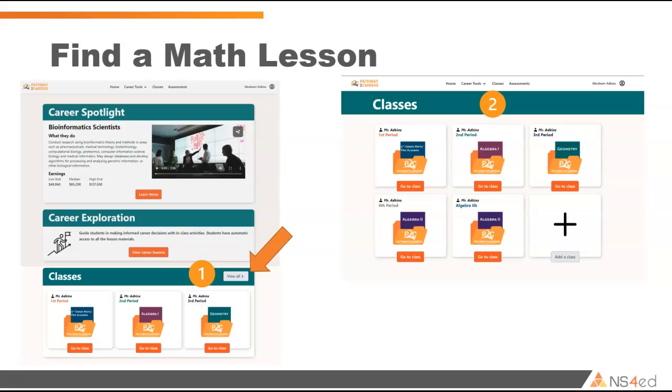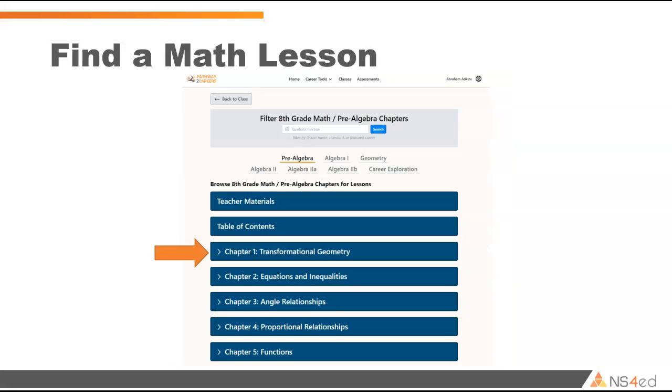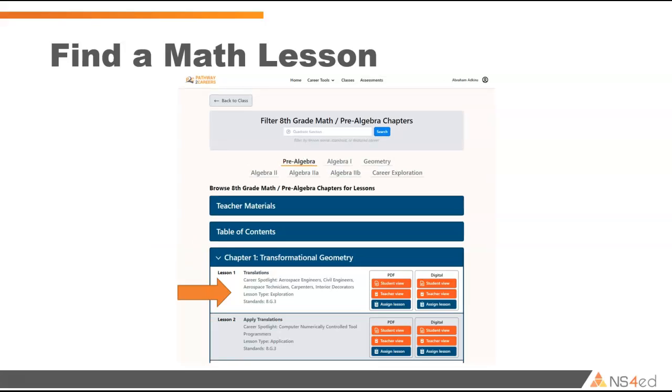Pathway2Careers has consistent navigation within each math course. To view all lessons and materials, click Add a Lesson. On this page, you will see the teacher materials, table of contents, and each chapter for the course. To find a lesson, expand the chapter menus by clicking the arrow next to the chapter title. This will show you a list of the lessons in the chapter.